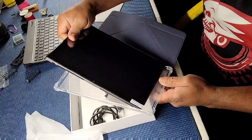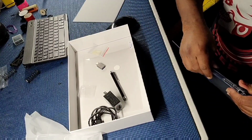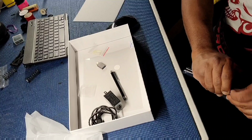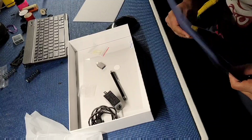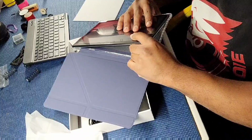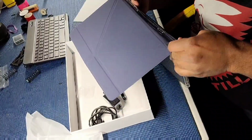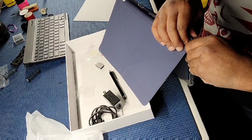So put it in the case here. Like I said, this isn't firing up and setting it up and showing you the menus. This is just showing you what comes in it. Come on now, fit in there. Yeah, you can't get this anywhere else. Like what all it comes with, you can't get it anywhere else.